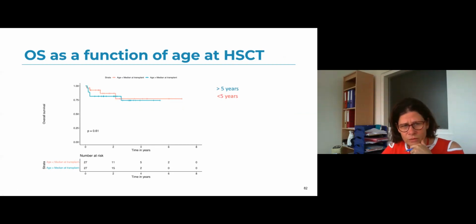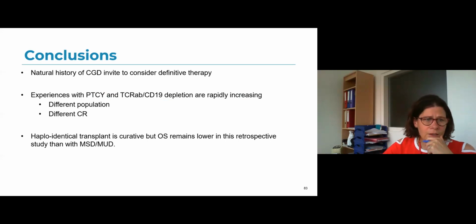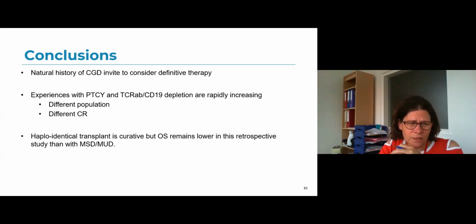If we look at the overall survival as a function of age at transplant, taking 5 years as a threshold, which is the median age of the cohort, you see there is absolutely no difference between the younger and the older patients. So it's probably too early to conclude from these very preliminary data regarding haplotransplant in CGD.